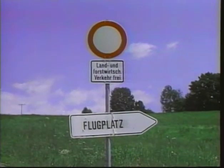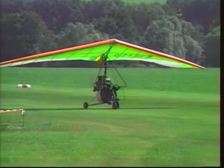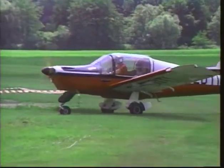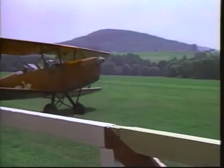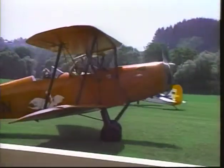Flugplatz means airport, and our new German friends told us about an annual air show just a 45-minute drive from Vilshofen near the Czech border. Here on a 1,500-foot grass strip with hills at both ends, the local townspeople come out each year to enjoy a summer day at this event. There are sightseeing rides, a German band, beer, good food, and yes, a small air show.